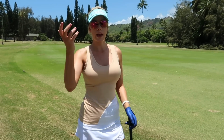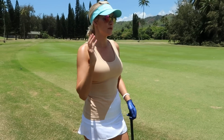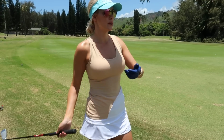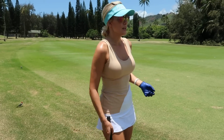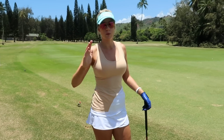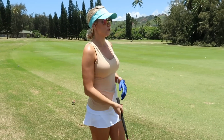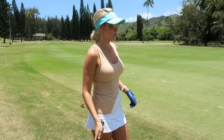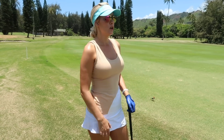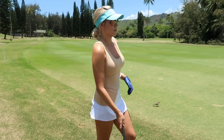Sometimes if you let it ride the wind, which I can do as well, it just tends to move it too much. So if you have a natural fade and it's moving right to left, just hit your normal shot. If you have a natural draw and the wind's going right to left, you probably want to, if you're going to let it ride, aim way right or hold it up against it just a little bit. So just always bring that into consideration. And if you do have a draw and it's moving right to left, the ball is going to go farther as well. So keep that in mind.